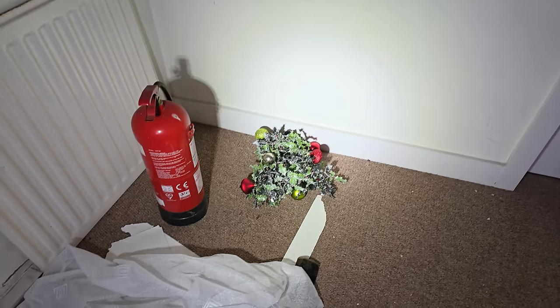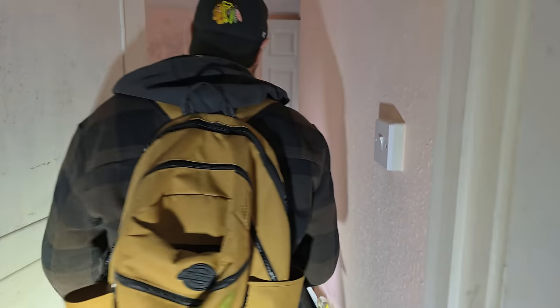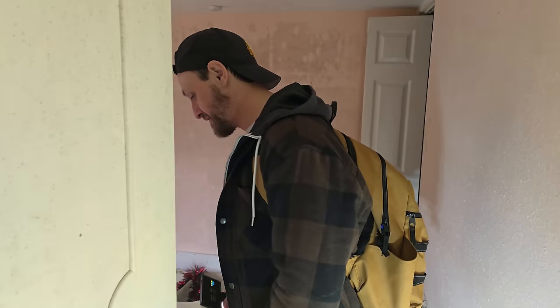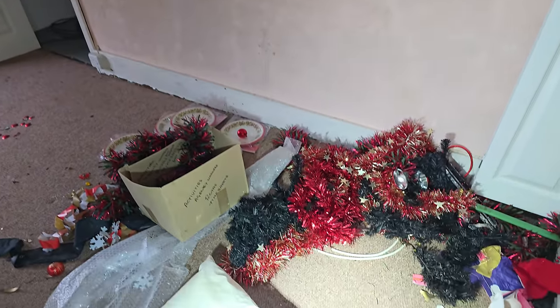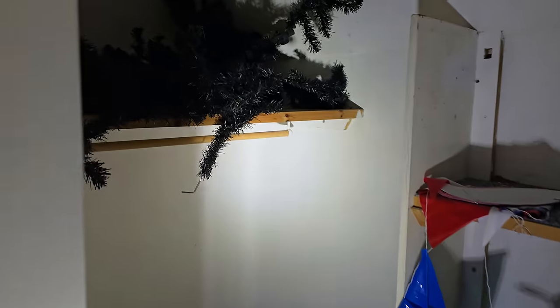More Christmas decorations. Oh yeah, wow. It's very smart, isn't it? Ooh, more Christmas decorations. Oh yeah. Bloody hell, it's absolutely full of it. Look at that. There's the tree. I had a black tree.